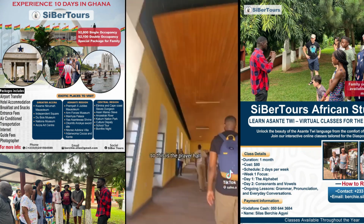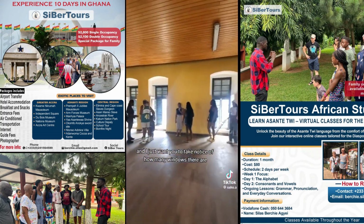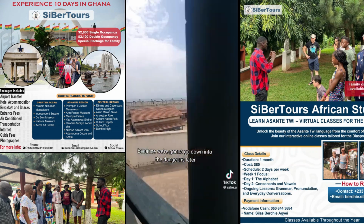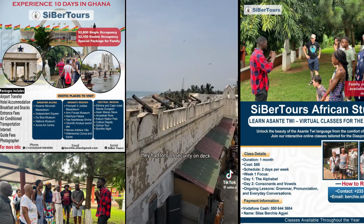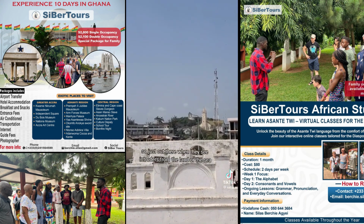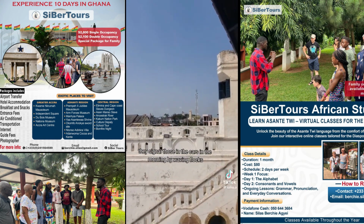So this is the prayer hall, and I just want you to take notice of how many windows there are, because we're going to go down into the dungeons later and you'll see the holes they make for ventilation. They had lots of security on deck. Soldiers out there, when they see intruders from the land or the sea, they signal those in the castle by waving flags.